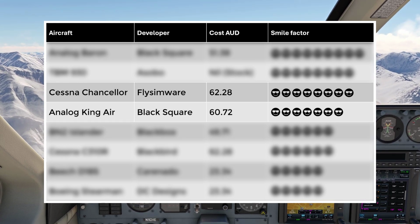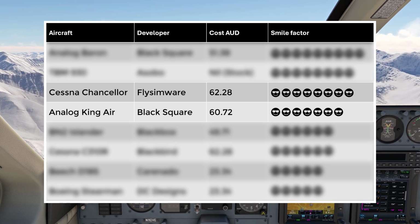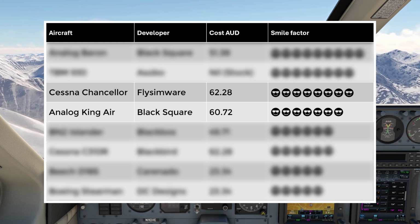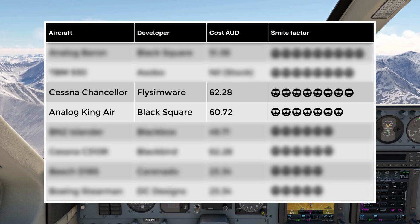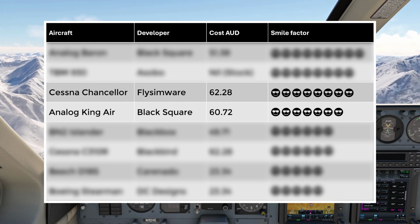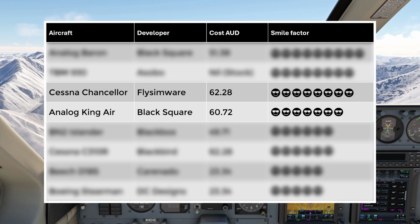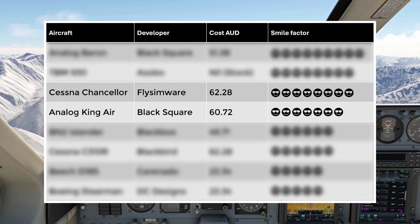So underneath the Chancellor, I'd place the King Air, the analog King Air. I enjoy flying that bird. Featured it a few times here on the channel. Really like it, with steam gauges. Yeah, it's kind of unrealistic. I mean, King Airs these days aren't being shipped with steam gauges, but I flew a lot of King Airs in other sims that all had steam gauges. A King Air kind of feels right with steam gauges. That's just my opinion though, and I enjoy flying the black square analog King Air.